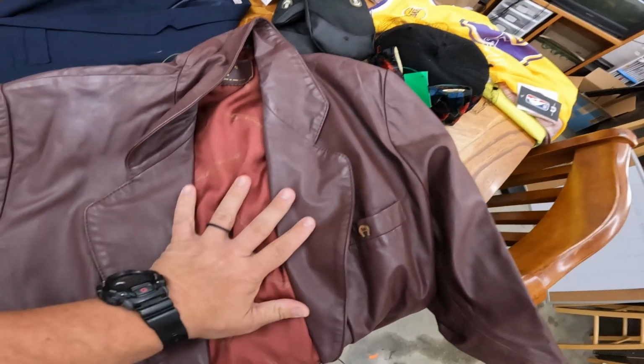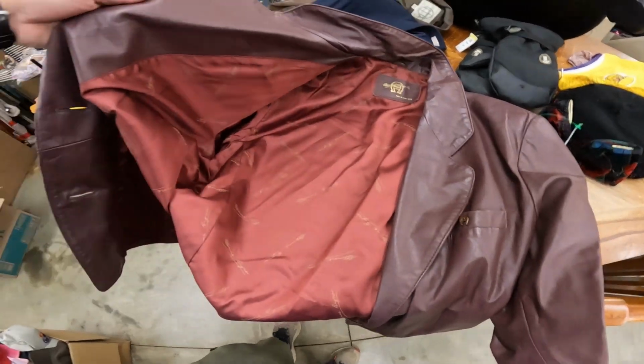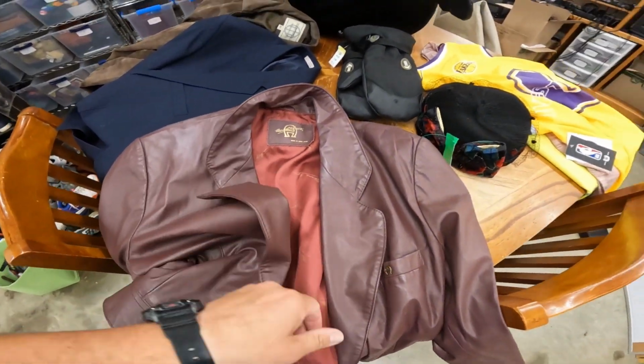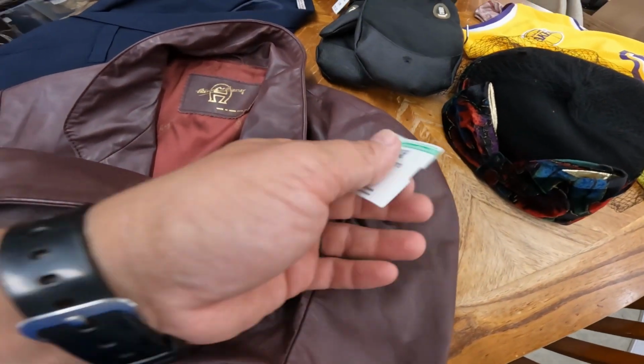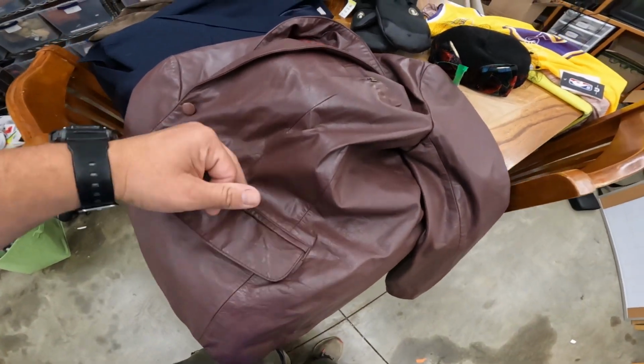But overall, I mean, this is a pretty good shaped jacket, and sold comps are, I should get around 50 for this, I'm thinking, and I only paid $6.99 for it. So I mean, that's not a bad deal right there.